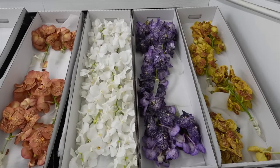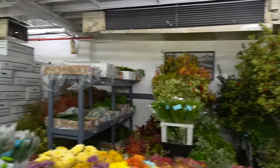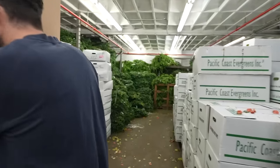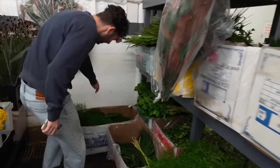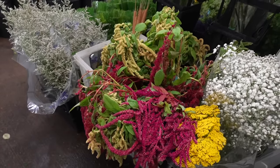I have my eyes out for dried amaranthus and also this really wispy, almost fern-like plant. Look how pretty these are. Oh my gosh. Look at these holly branches. Oh. And then over here. Found it. That's it. That is what we're looking for. Yep. Oh, look how pretty these are. This little shop here is stunning.